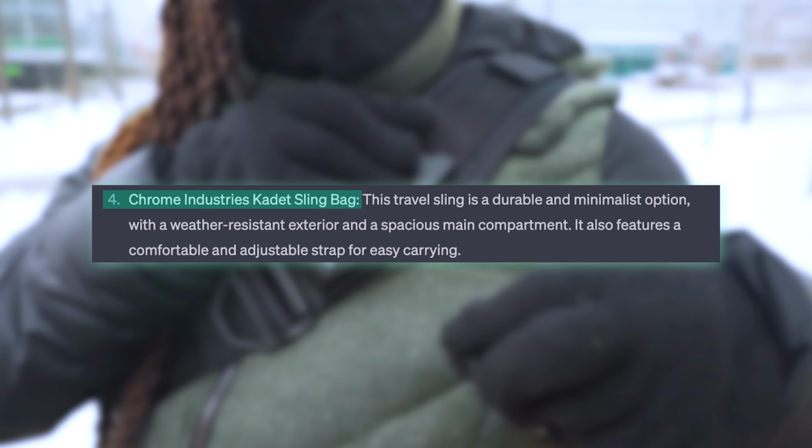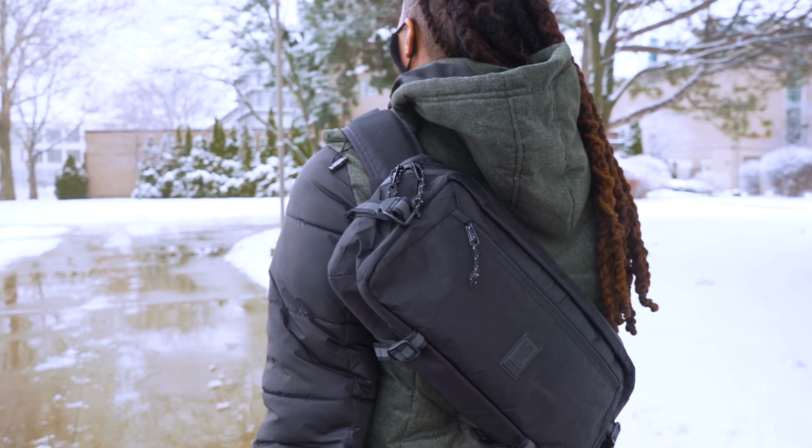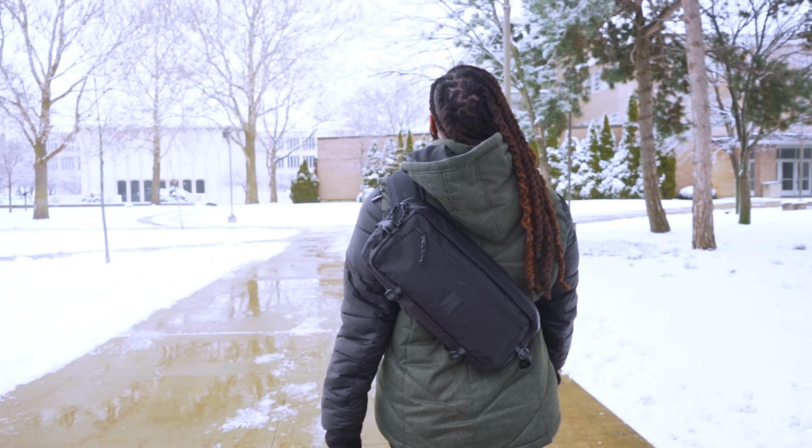The final recommendation is the Chrome Industries Cadet Sling. It's another durable yet minimalist option with a very spacious main compartment. If you need to carry more than what a small bag will hold, this is a happy medium between a sling and a messenger that you can use for daily essentials. Just ask my friend Dan, who packed this thing out last weekend.